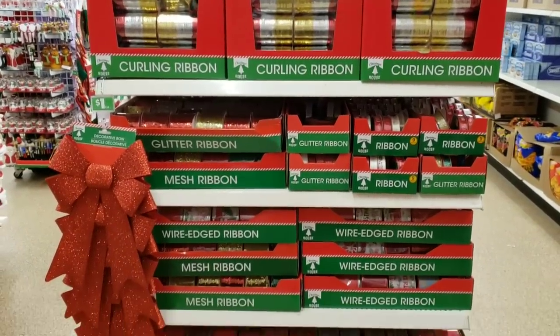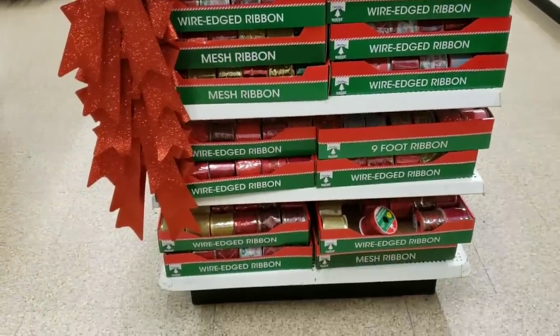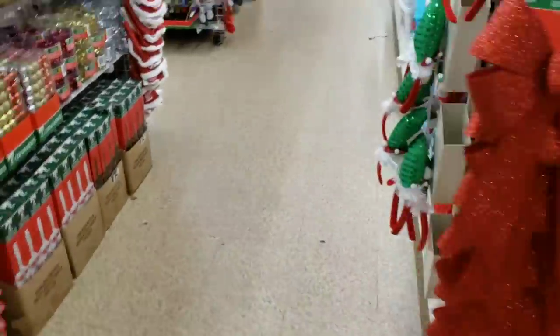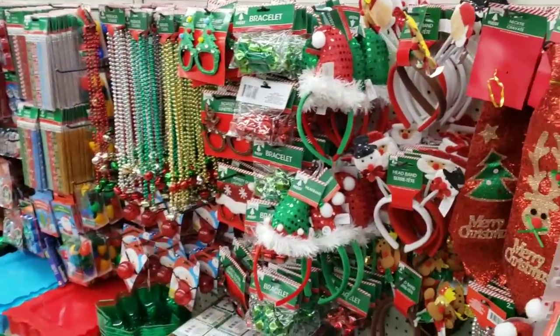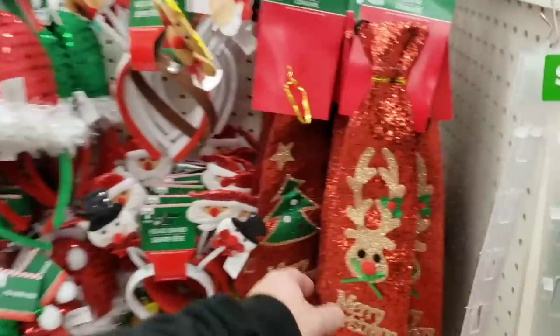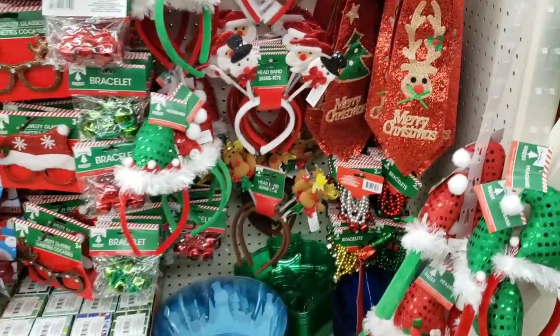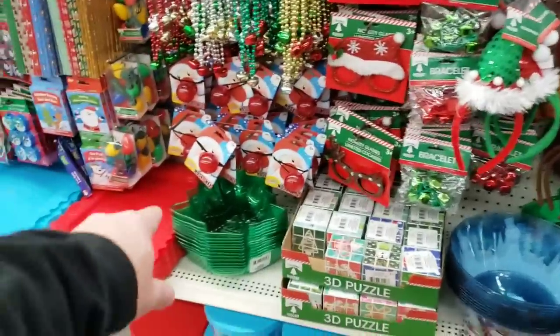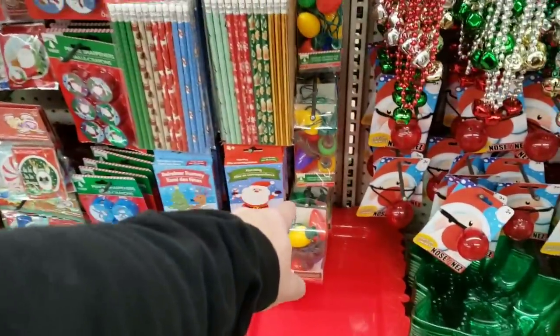Glitter ribbon, curling ribbon, wire edged ribbon, all different kinds for decorating your Christmas gifts. And here's all the goodies, the party supplies here. The god-awful looking novelty, ugly sweater, appropriate ties. I like the Rudolph nose that they have here. Those are cool. I can already tell my aunt will have these.